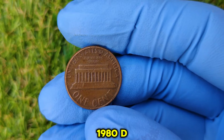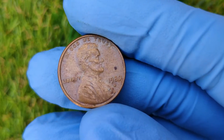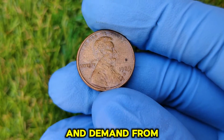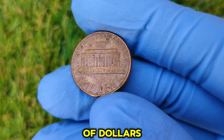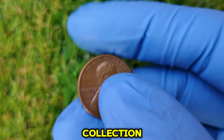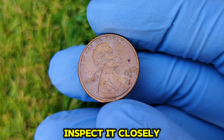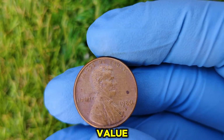So, there you have it. The 1980 Lincoln 1-cent penny is much more than just a simple piece of currency. Thanks to its unique history, potential minting errors, and demand from collectors, it's a coin that can potentially earn you thousands of dollars. If you have one in your collection, or if you come across one in your change, be sure to inspect it closely, because you might be holding onto something worth far more than its face value.